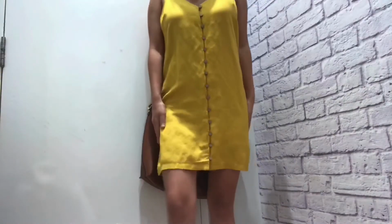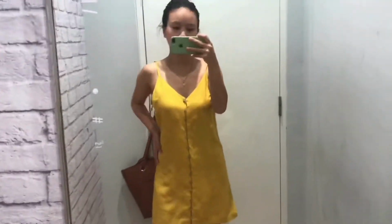And finally, this is the last dress that I got for myself, and this was in size medium. Yes, medium or small, I don't remember, but I truly love this. I honestly loved it because it fits me very well.